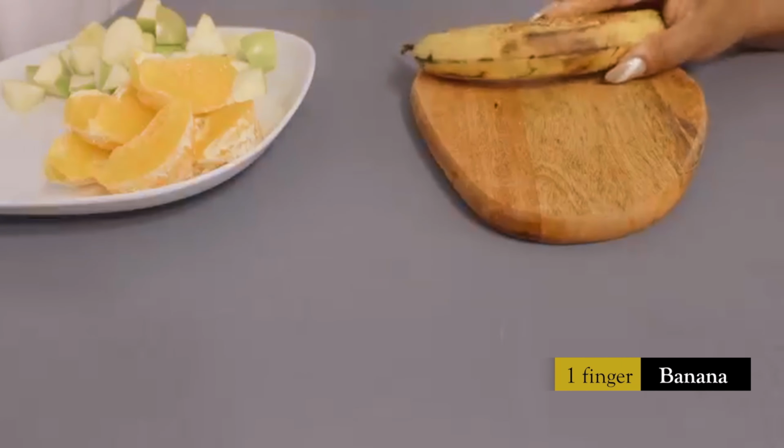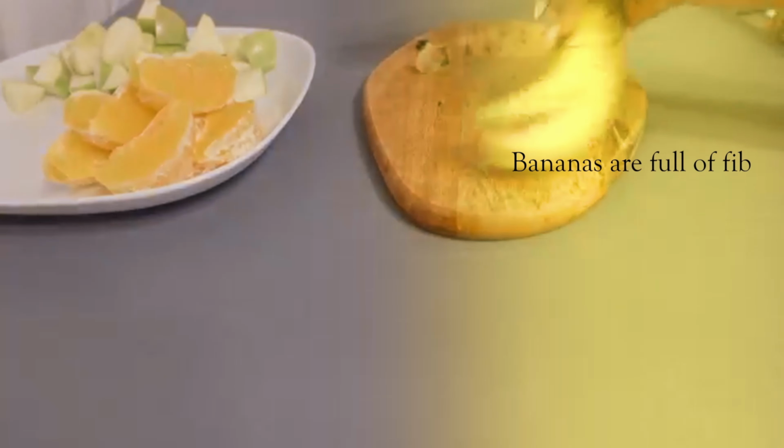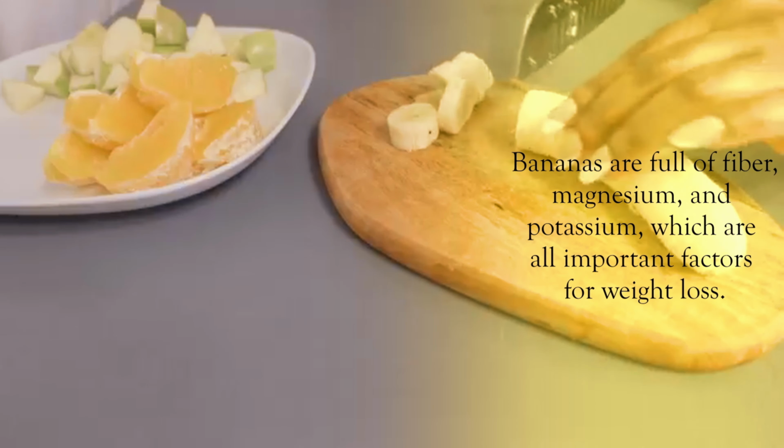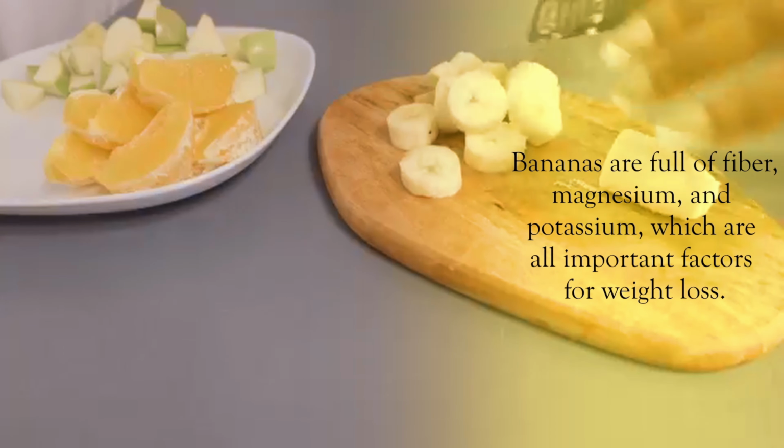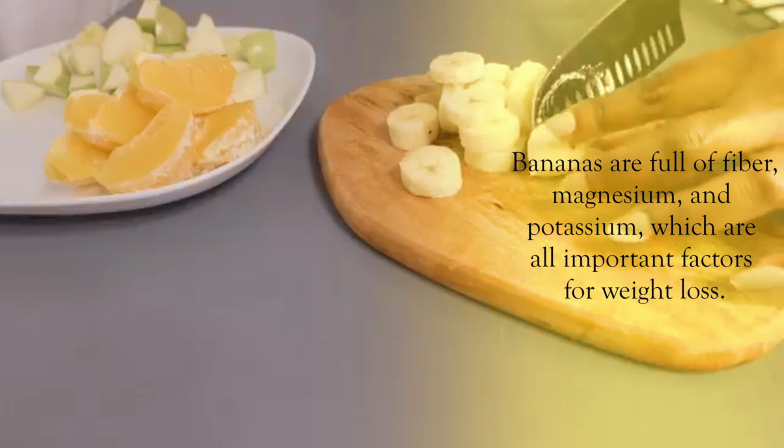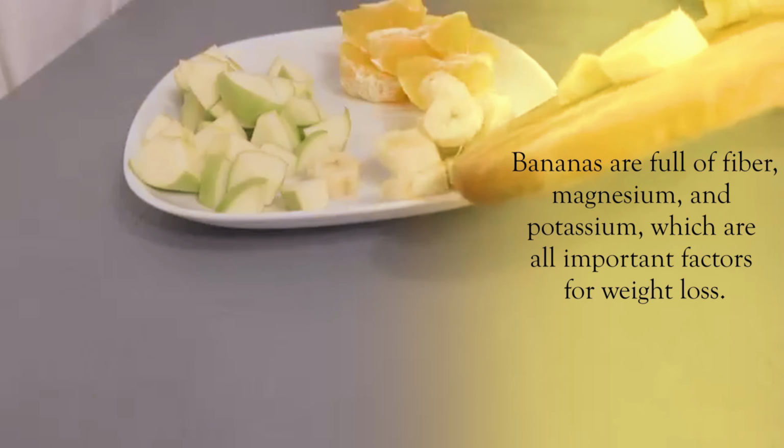The next ingredient is 1 finger of banana. Bananas help to reduce bloating, controls appetite, and also a good substitute for processed sugars. Bananas are also full of fiber, magnesium, and potassium, which are all important factors for weight loss.